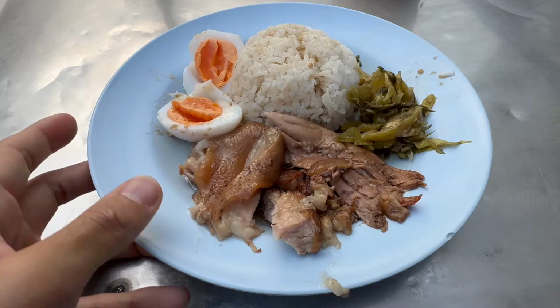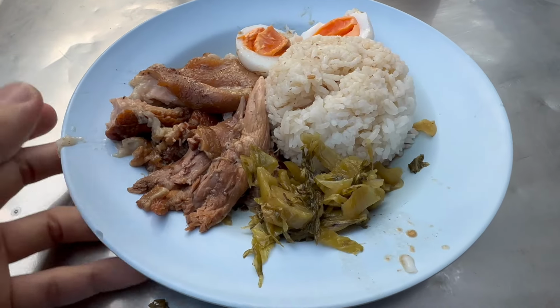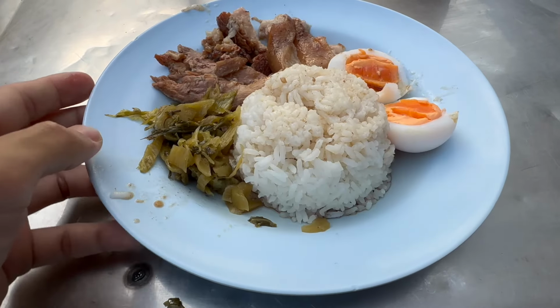Alrighty, the next location we are at, guys, is one of my favorite Thai Chinese-inspired foods. That is Khao Kha Moo. Succulent, juicy pork knuckle on rice. Now, we're at a very, very famous place that many of you guys have probably seen before, but I just had to come here. It is the Cowboy Lady.